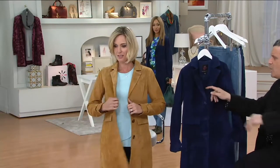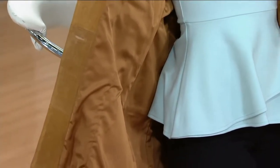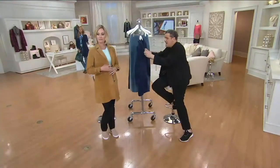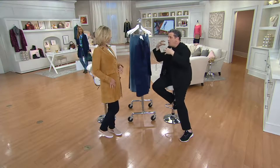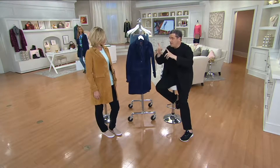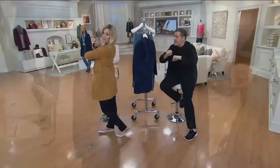And one thing I will say about suede and about our suede pieces is that it has this kind of inherent stretch. So actually the lining has a little tiny bit of stretch in it, and it looks a little fitted, but don't be afraid of that. Let me see that. You see what I mean? Stretch. See how comfortable that is? It's really comfortable.